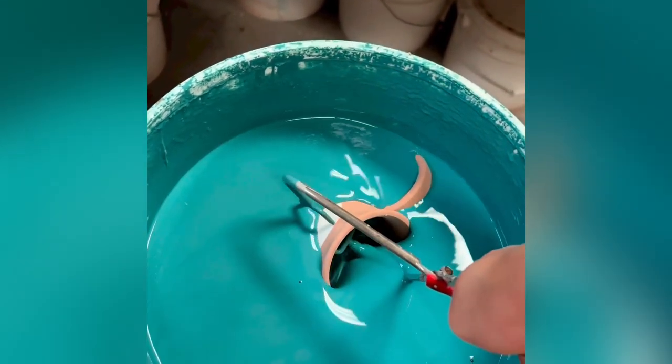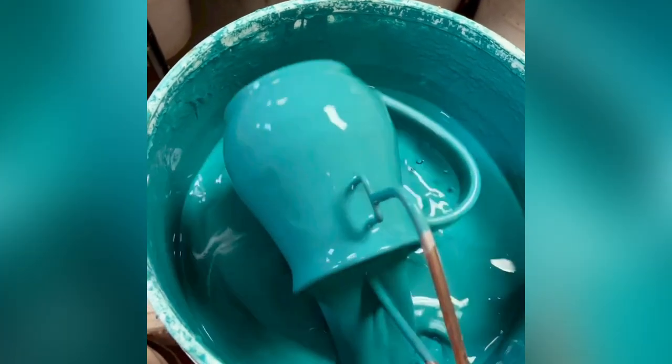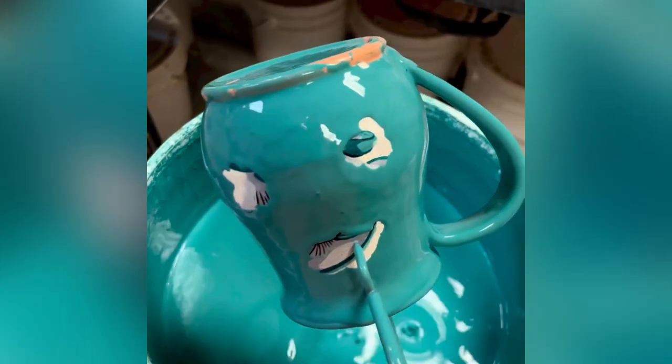Indigo is a richly blue color. Indigo dye is first green and gradually turns blue when it comes in contact with air.